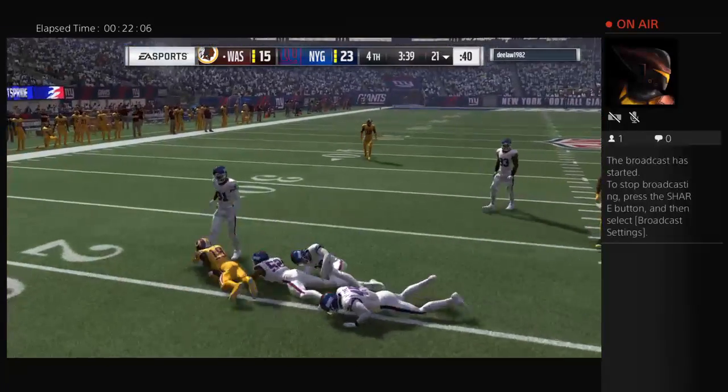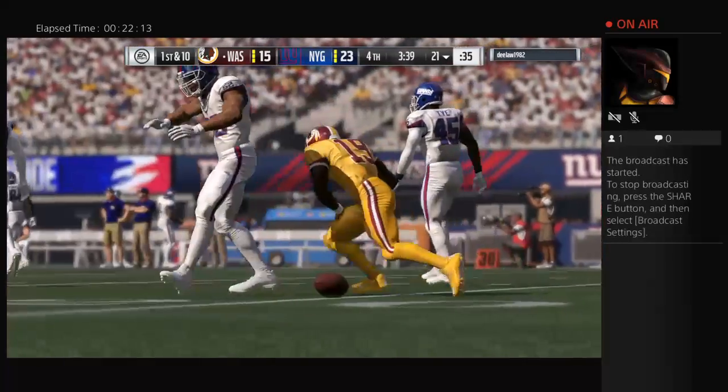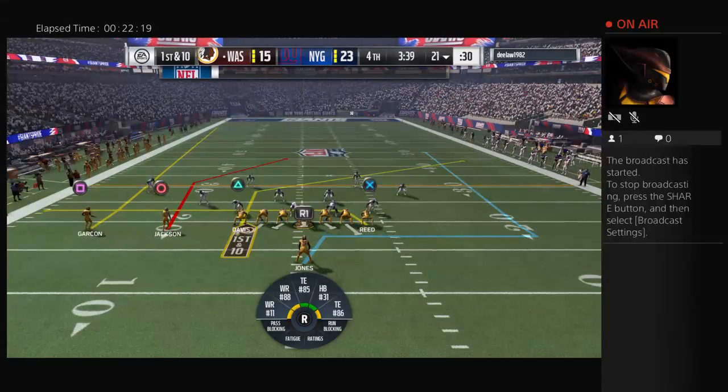And he's able to get it across the 20, but not by much, as he's marked down at the 21-yard line. And here come the Redskins now. And last time, they went for it on fourth and didn't get it. Let's see if they can pick themselves up off the mat and do better this go-around.